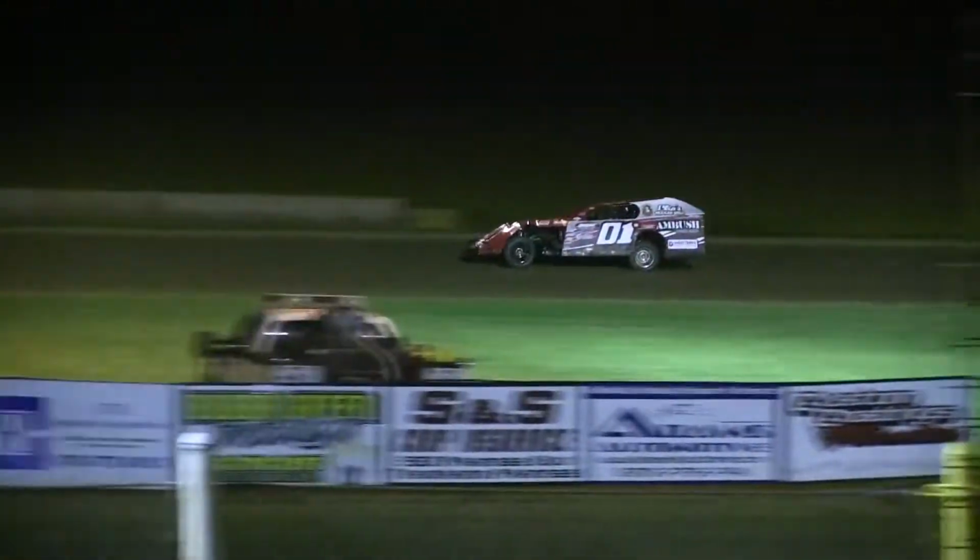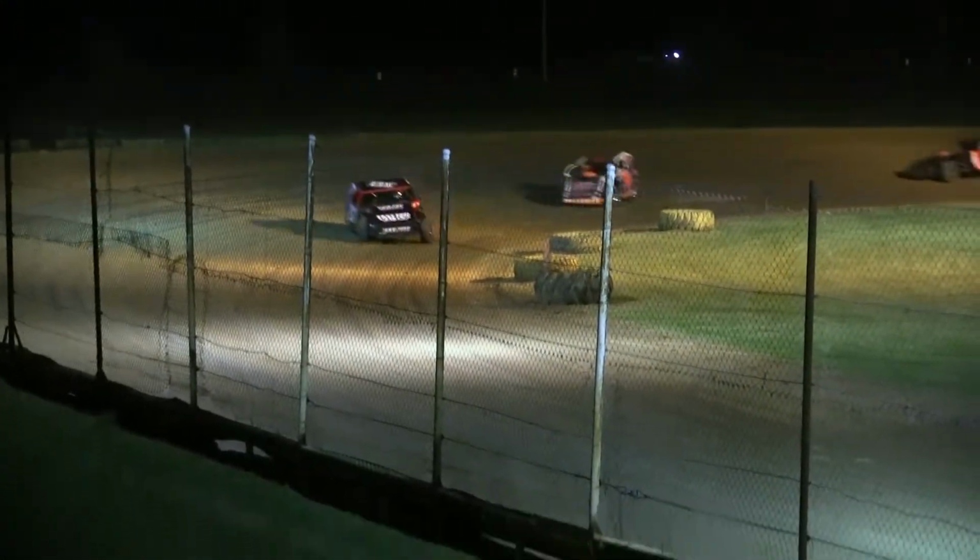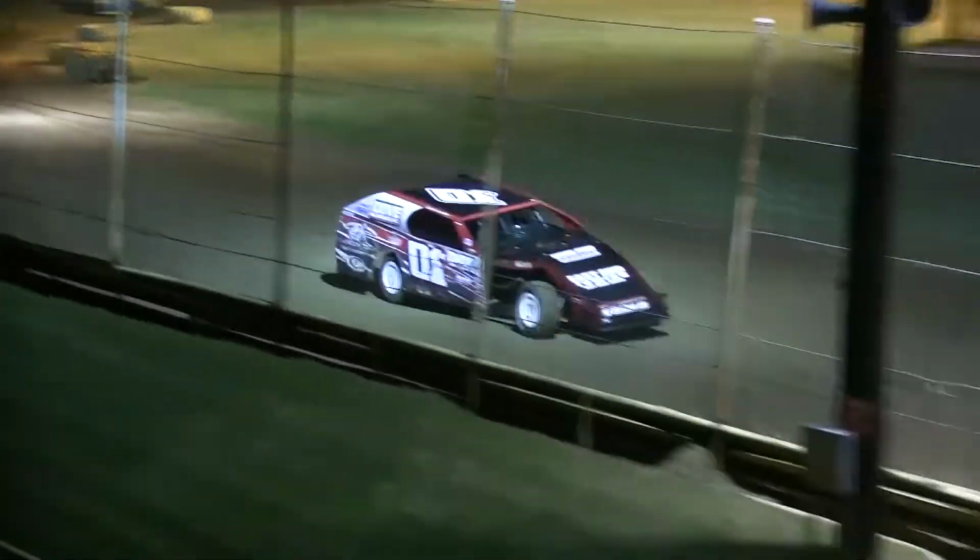Harvey's been impressive in that ride, only his second night here at 610 Speedway, as Adam Harris drove it the other nights. Into turn number 3. Rolling good. Steve Rebel Ward looking well tonight in 50. Has many wins in his IMCA racing career.